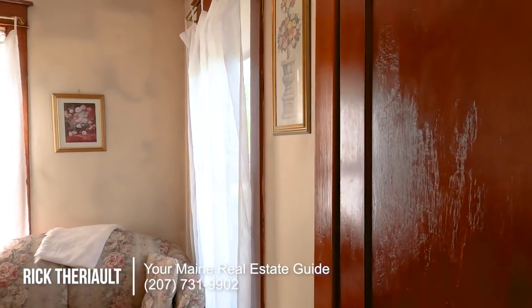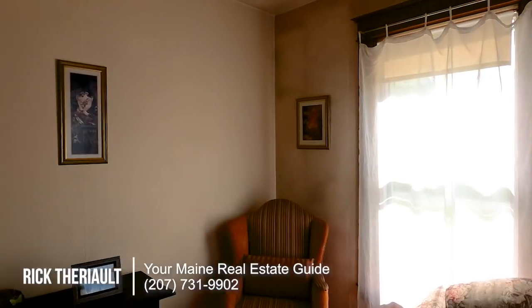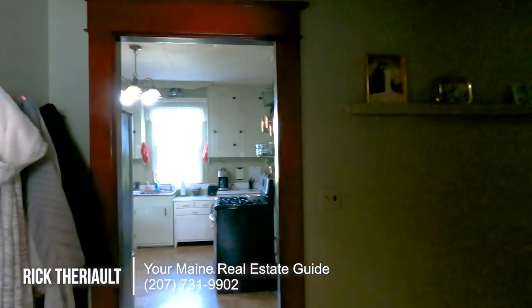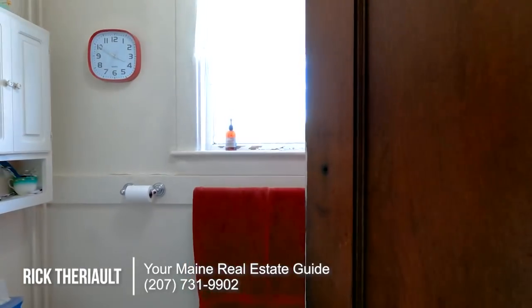This bedroom here is configured and currently being used as an office space, but could be used as a bedroom again if necessary. Here's a first floor bathroom.